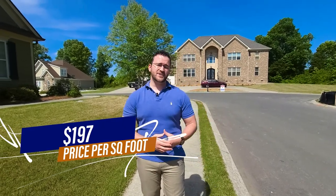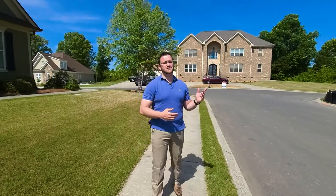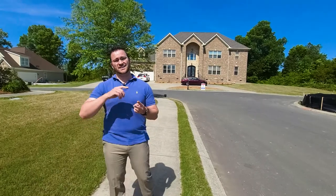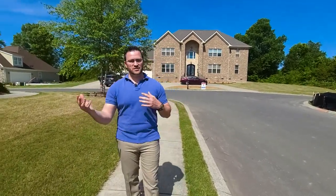It has five beds and five and a half baths. And what's great about the home, it has custom tile and hardwood floors throughout the whole home, has a nice bonus room and a theater room. So, I mean, you can keep it that way. You can switch it up a bit.